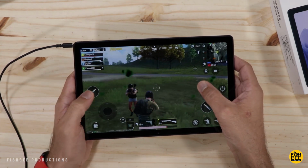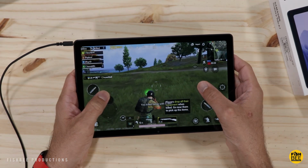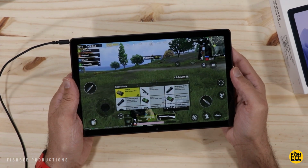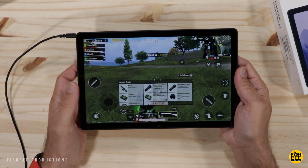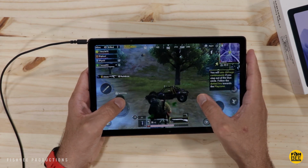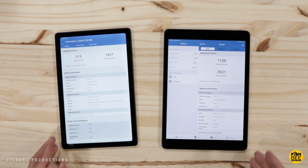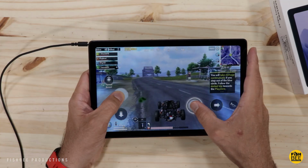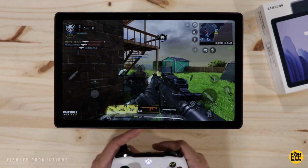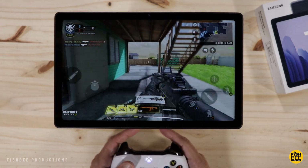However, when playing games on the Galaxy Tab A7, I think it plays just fine for most games. Performance is not a huge surprise also after doing the gaming test, but the performance on the iPad is quite a bit more than that of the Galaxy Tab A7. It's definitely not that close in the Geekbench scores as well. And you're going to notice a little more lag here and there while navigating the software on the Galaxy Tab A7, where the iPad feels a little more snappy and fine-tuned than what Samsung has to offer.